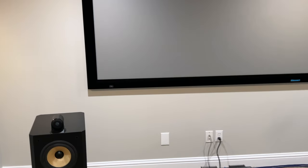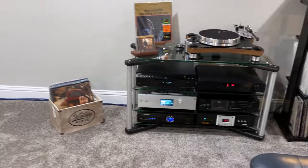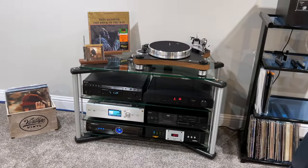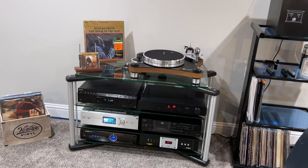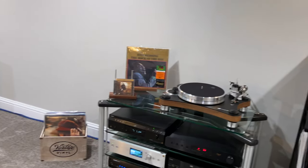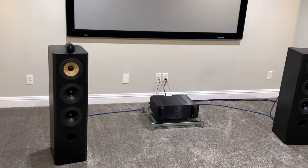As indicated, gosh, I got the upgrade bug. Want to take a look at some new equipment. I think I'll start with the preamp and power amp and then maybe move to the speakers, but I'm not really sure. That'll have to come. But anyway, as we do updates and things change, I'll do updates to the room tour.